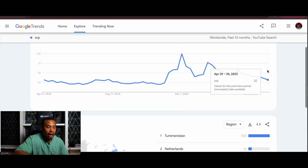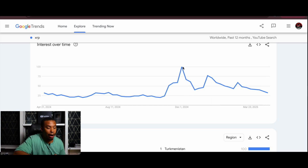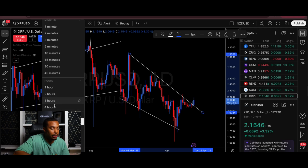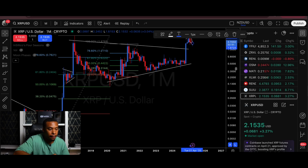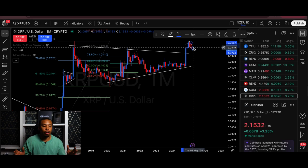So XRP is still on the down. Nobody's talking about it, but it's at 32, which is pretty high. But if we go back and look at some of these tops, right? So December of 2024. So we come over here to XRP. Let me go back to the monthly. And we look for December of 24. Right here. And this right here was our top, December of 24. Then we started to go sideways and we had a slight drop. Nothing too crazy. But again, some people were used as liquidity by a very large whale.